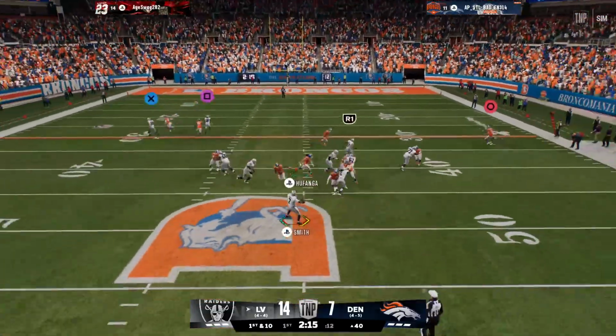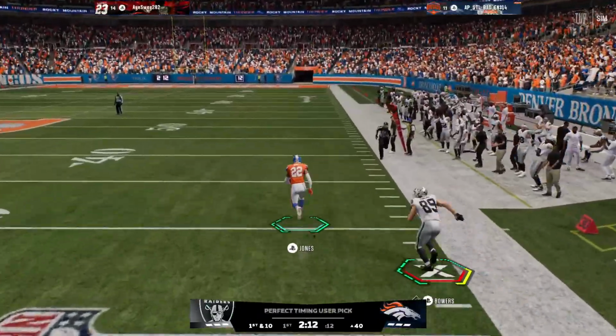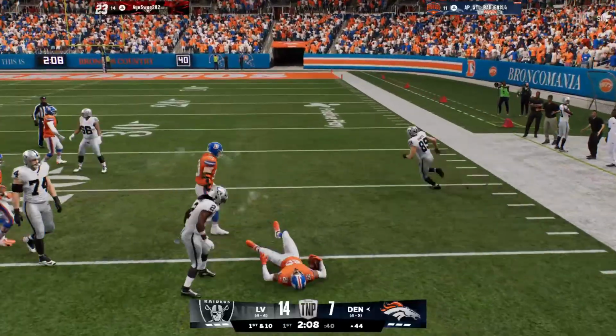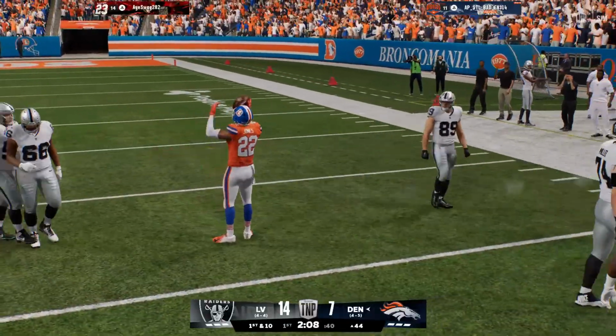They'll fake it. Now Smith. And now this is intercepted. My goodness. Brandon Jones picking it off. And he'll take this across midfield and inside the 45.